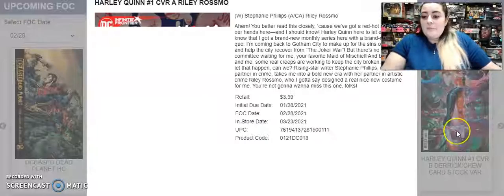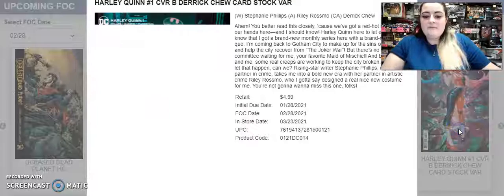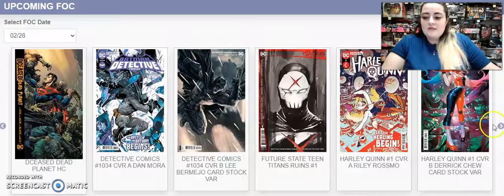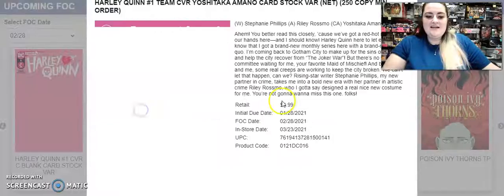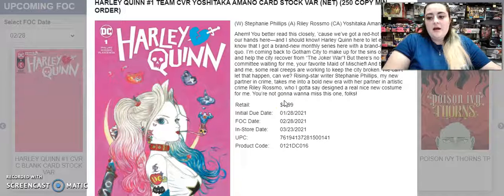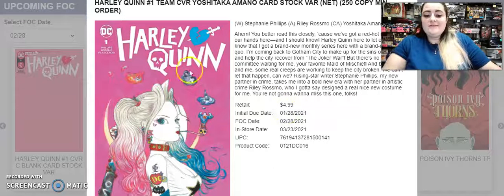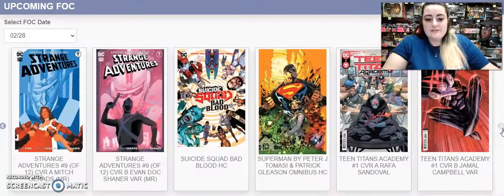Also, Harley Quinn number 1. There are some fantastic covers. There's cover A, the cover B by Derek Chu, as well as the really cute pink blank, and I'm going to say this name wrong, and I'm very sorry, Amano, but you do have to order 250 copies of this, so unfortunately my store won't be getting 250 copies, but it is a very interesting one. I'm very excited and looking forward to it.